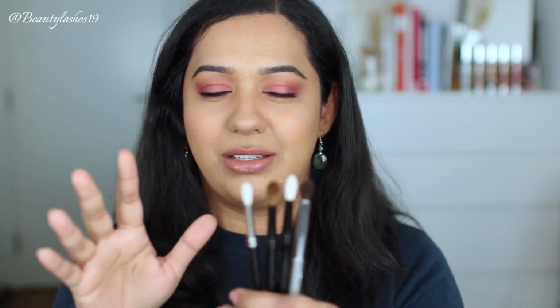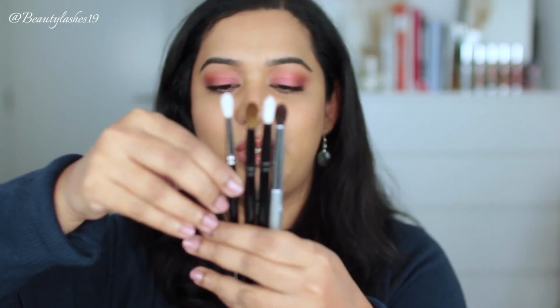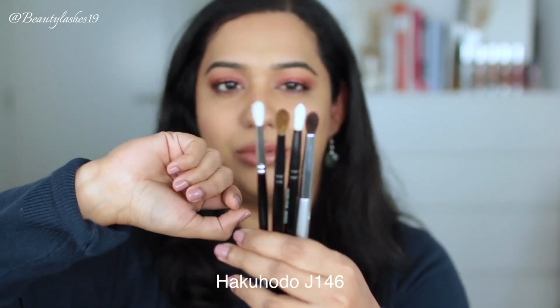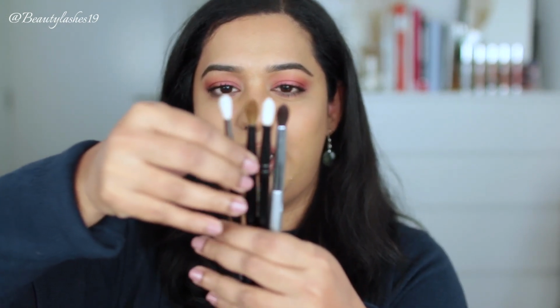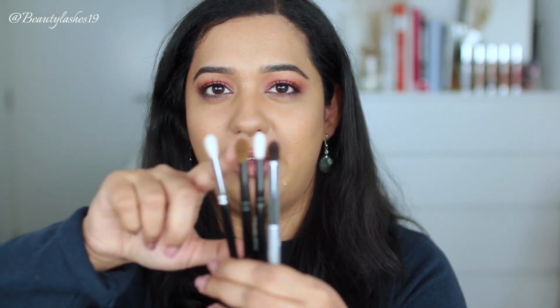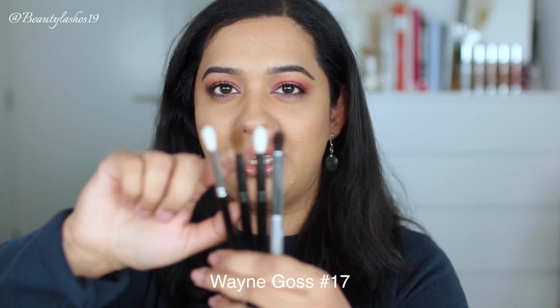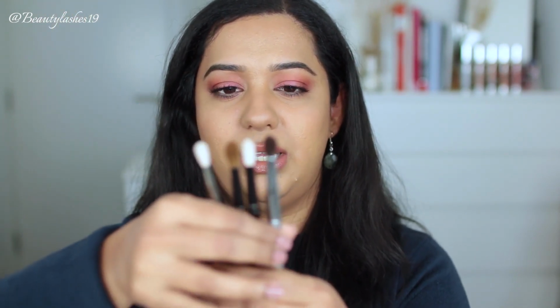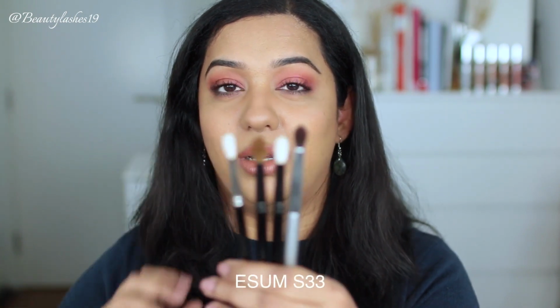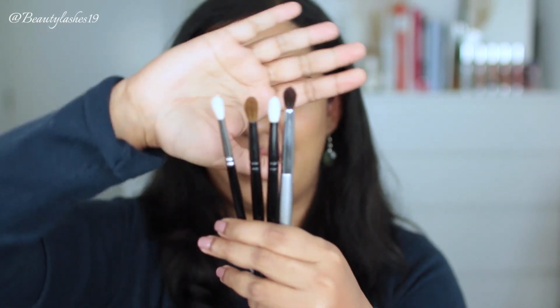Next, I have slightly smaller and more pointy kind of brushes. Some of them are more domed versus others are more pointy. So these are 4 of the brushes. The first one here is Hakuhodo J146. The second one is Goss brush number 19, and this is from the older collection, so they don't have the white bristles. The one next to it is Goss brush number 17, so that's the newer brushes. And the last one is ESUM S33, which is this particular brush right here.